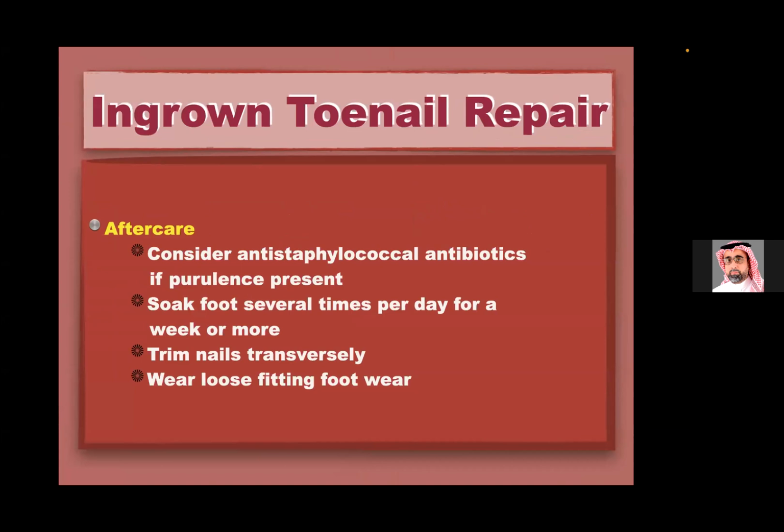If it is virulent, have the patient soak the foot several times per day for a week or more. Trim the nail transversely, and wear loose-fitting footwear.